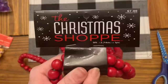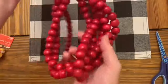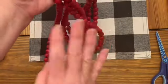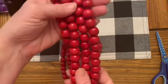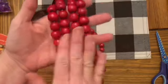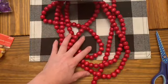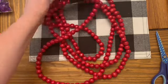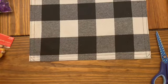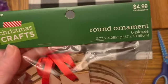And I picked up a pack of the Christmas shop Farmhouse Bead Garland in red. And honestly, my whole thought was to cut these and use them on multiple projects because I thought $7.99 with the 40% discount was a great price. And now I kind of wish I would have gotten two, just so I could use one as garland for Christmas and use the others in projects.